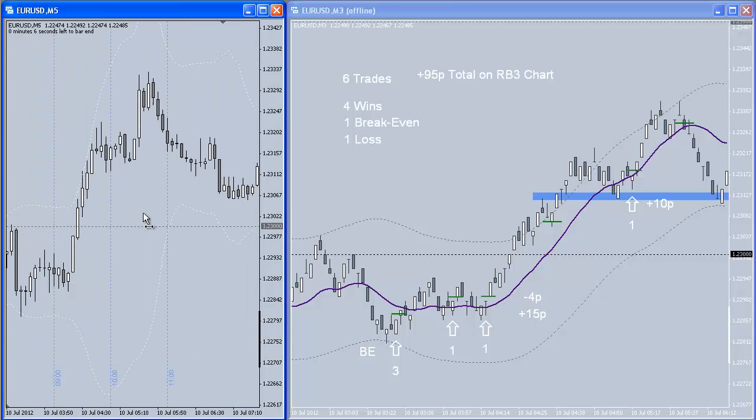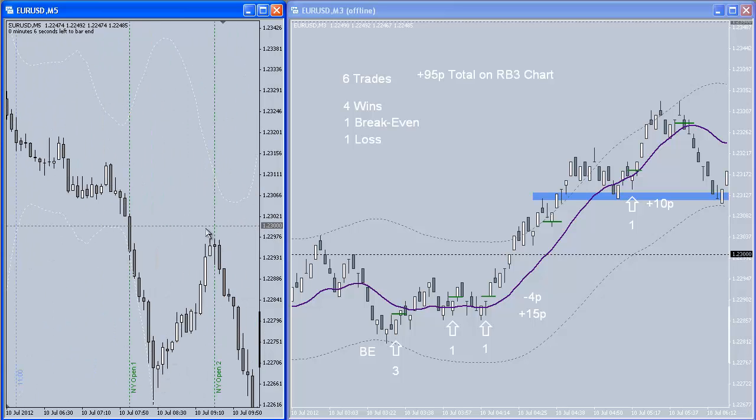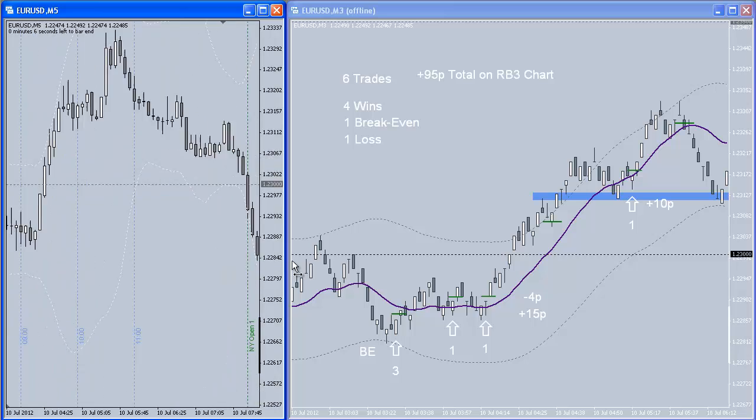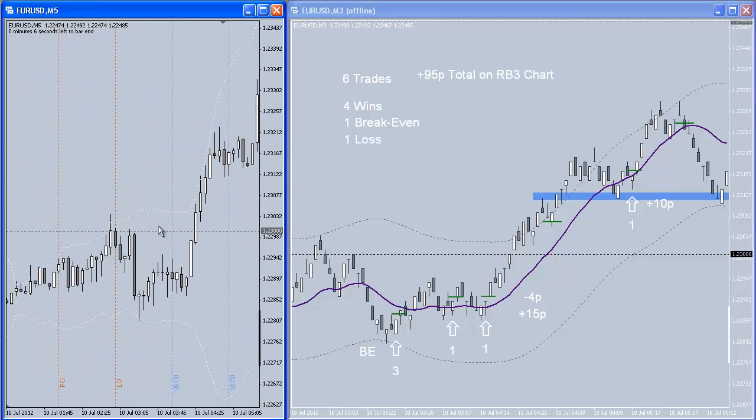But you could see that today was a day that we had some pretty major swings in the market, and there was a lot of pips to be had using our range bar trading. So I want to go through that a little bit. As you can see, today I had 6 trades. These were all ones that I actually took with my trading that I do every day, and I had 4 wins, 1 break even, and I had a loss. The loss was really small.